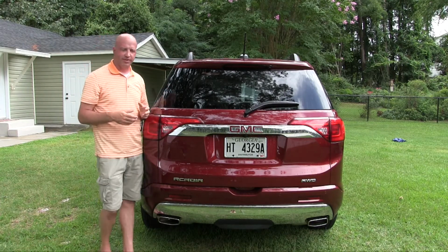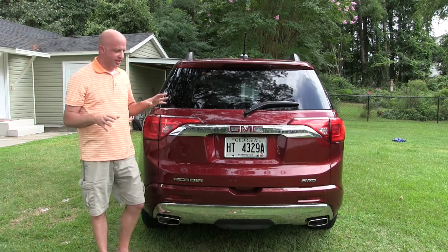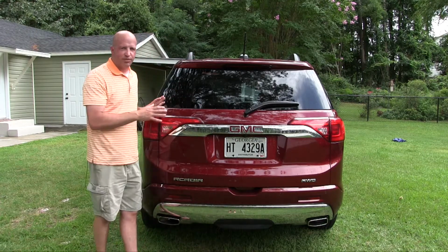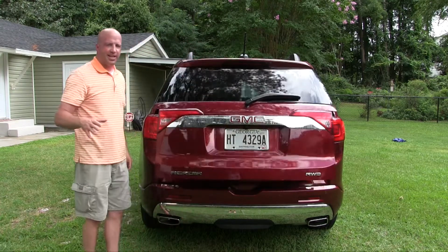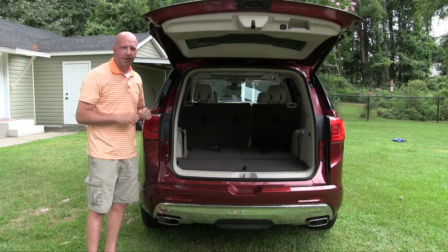Lastly is the operation. Of course, this is the Denali, so this is going to be a power hatch. Now, one thing I didn't notice is there are no leg swing opportunities. You can't swing this around hands-free. Instead, there is a button down here, or of course a release there on the key fob. Now, once this opens, you're going to see a decent amount of space.